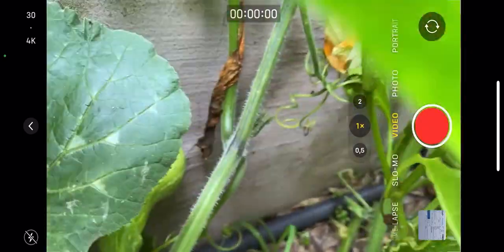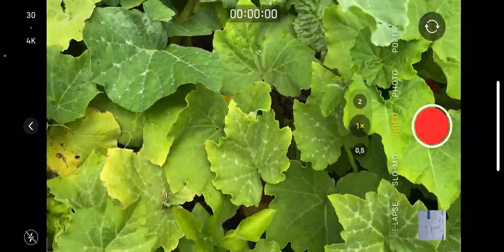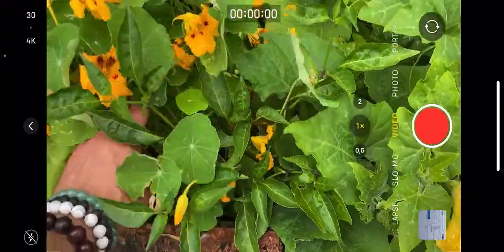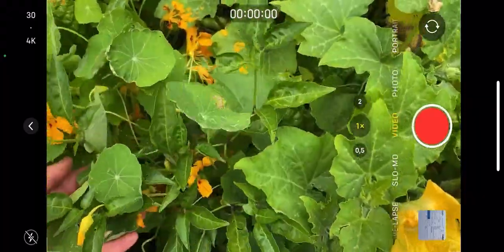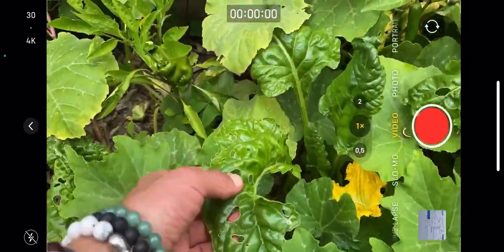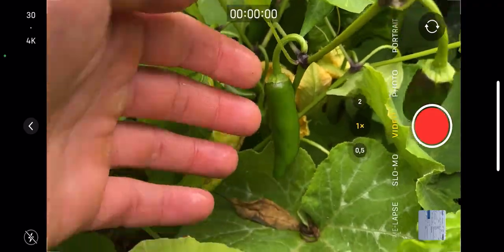Different kind of butternut. We love butternut, so we pretty much eat it with everything wherever possible. So this one's looking like it's choking a little bit, but they're still thriving. These are green chilies as well. More spinach. There you go. There's a chili, so you can see that chili, green chili.